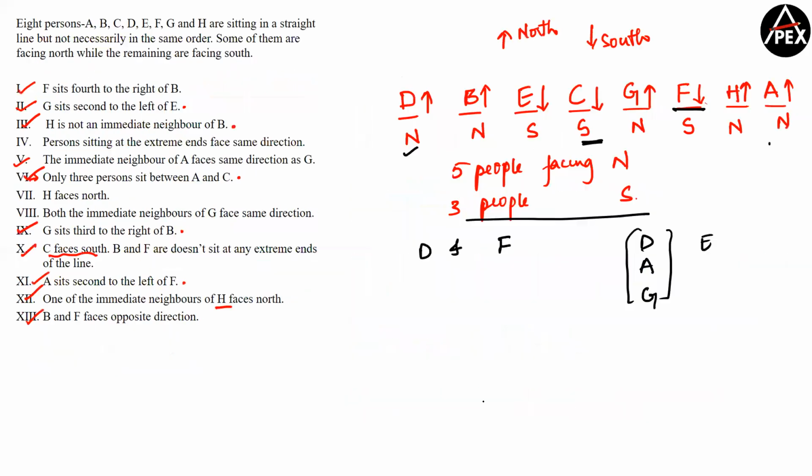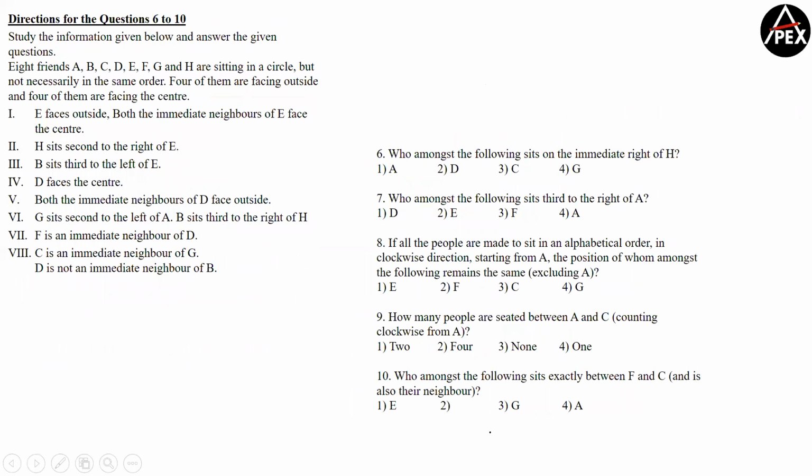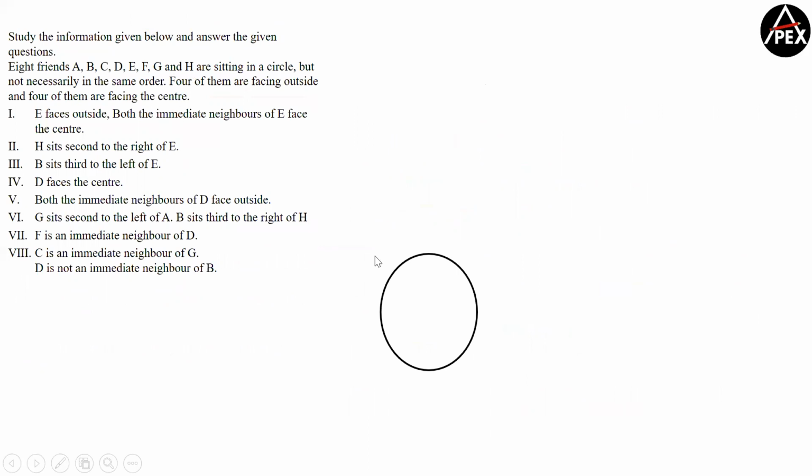Clear? Now coming to the second set. We have 8 friends A, B, C, D, E, F, G, H sitting in a circle, but not necessarily in the same order. 4 of them are facing outside and 4 of them are facing the center. We are given certain clues and we have to determine the positions. Let's now take 8 people: 1, 2, 3, 4, 5, 6, 7, and 8.